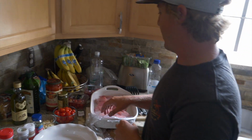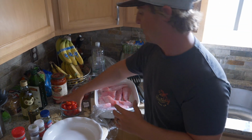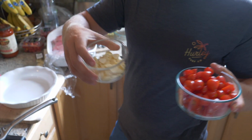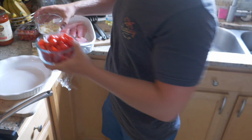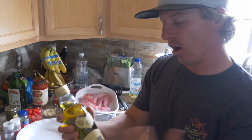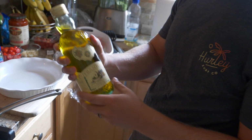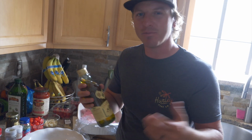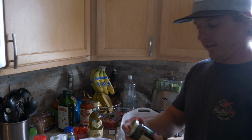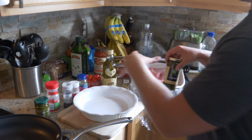So the first thing that I'm gonna do is I have all of my ingredients right here. I know it looks like a lot, but the main thing is I've got my cut up diced grape tomatoes, got my garlic, gotta have garlic, and I've got my high-end hoity-toity olive oil. Typically, I don't really like to get this high-end stuff, but tonight we've got friends over, so we've got all the Italian stuff. So we've got some capers, and we've got all of our seasoning right here.